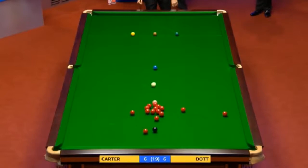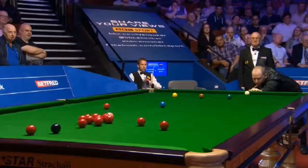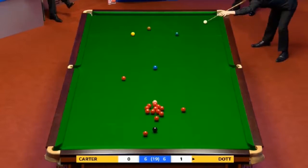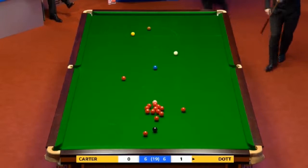Carter gets frame 13 underway for the second time. He's credited with pace. What a good chance that was. And did he? Smashed it in the middle. Five.